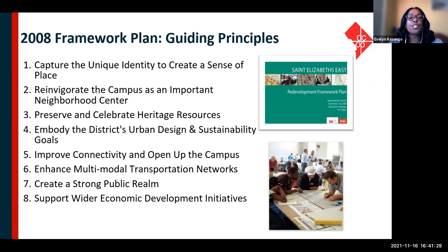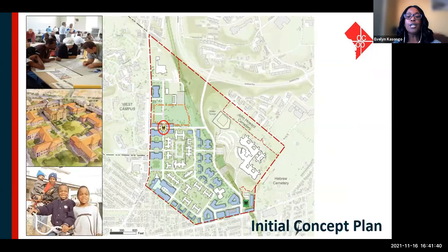All of these were envisioned as being some strong opportunities for redevelopment of the East Campus that did contain a lot of the goods and uses that were sorely needed in the community. So this was our initial concept of the master plan. And as you can see, that red circle there indicates some of the contemplation that we had in terms of what would it look like to bring a metro station to this area of the campus.